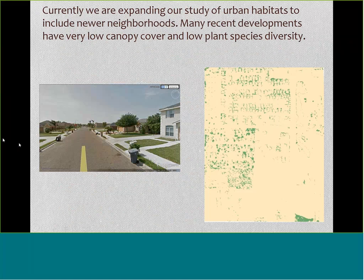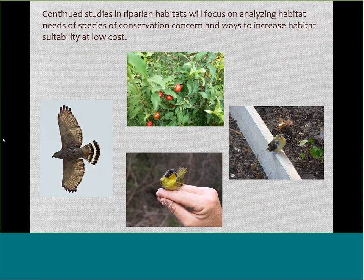So currently, as far as looking down the road and in the immediate future, we're expanding our study of urban habitats to include some of the newer neighborhoods. Many of these recent developments have very low canopy cover and low plant species diversity, but we want to see if there are features that will encourage bird use at a sooner time or in higher numbers. And also, more importantly, we want to continue our studies of birds in riparian habitats.